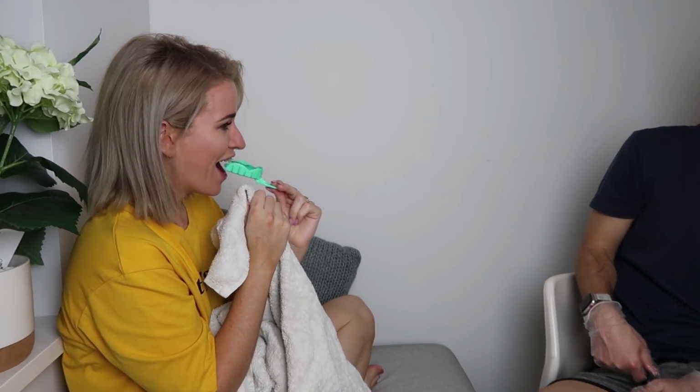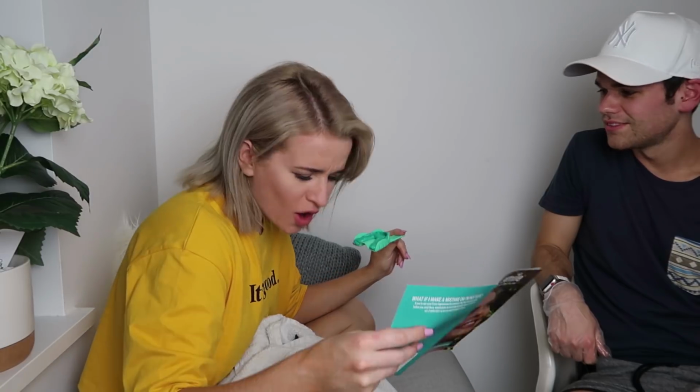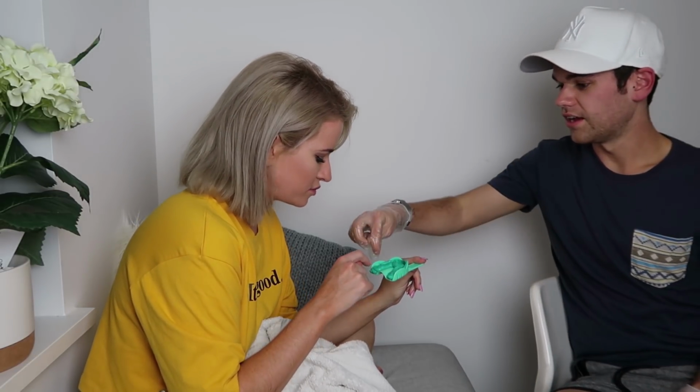Ew! Yeah, I think that looks good. How do you know? You haven't even looked at what is good and what's not. Oh, I see my teeth in it! I think the back one's too far on the side. Yeah, that tooth is on the side though. Ew, why is it black? Because it's got fillings in it. Ew, why do you have black fillings? Because it was at the back, so they thought it wouldn't matter. Yeah, that one at the back. No, yeah, that's a hole.